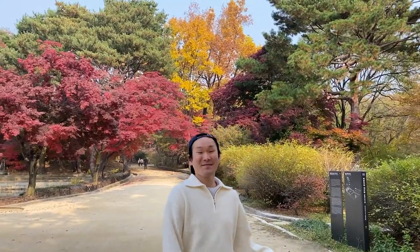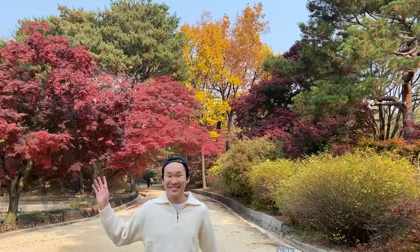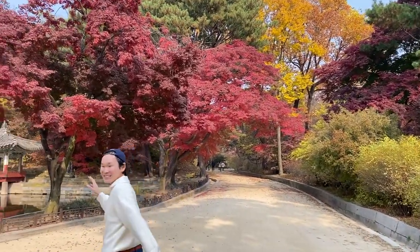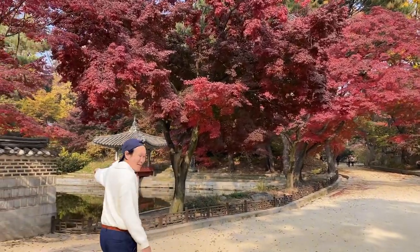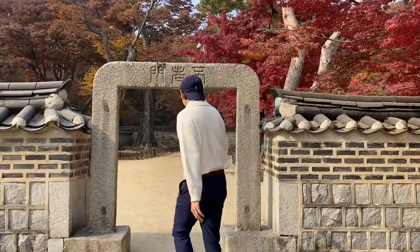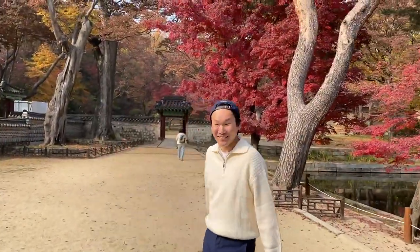Now this is what I mean by autumn. I feel like I can live in these colors forever if I can. It is just so stunning. Look at this other pond. Okay, let's go in here actually. Wow, everything is so bright and vibrant.